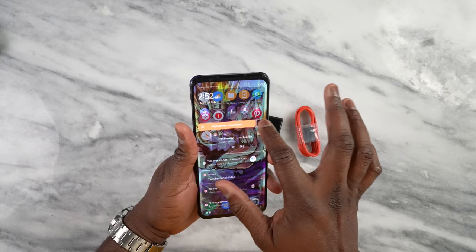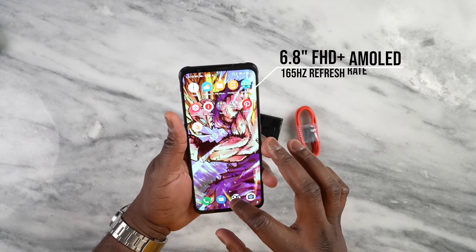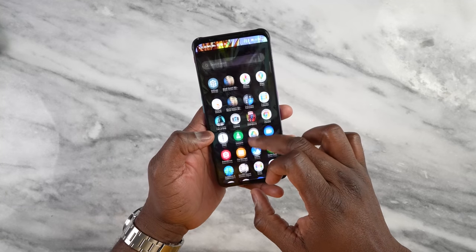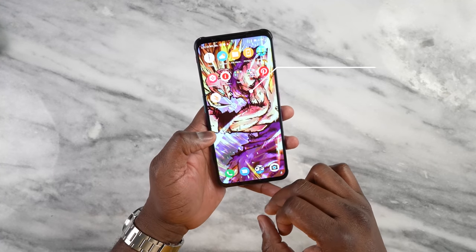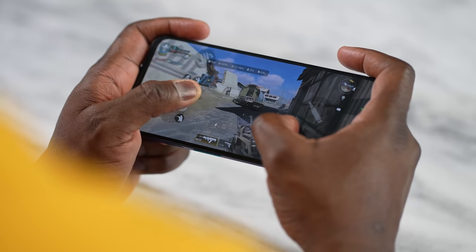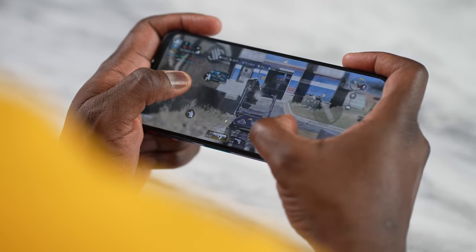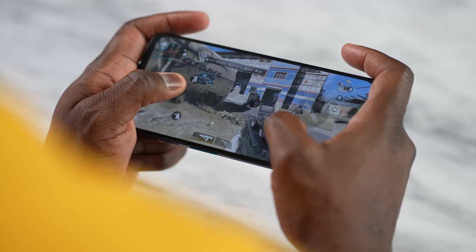The display on this device is 6.8 inches with a 165 hertz refresh rate. Yes, you heard that correctly, 165 hertz refresh rate, which is truly impressive. But the other thing that's impressive, of course, is the touch sampling rate of 720. So when you're playing a game like Call of Duty Mobile, you can feel it run smooth and fast. The display just feels like butter, right?